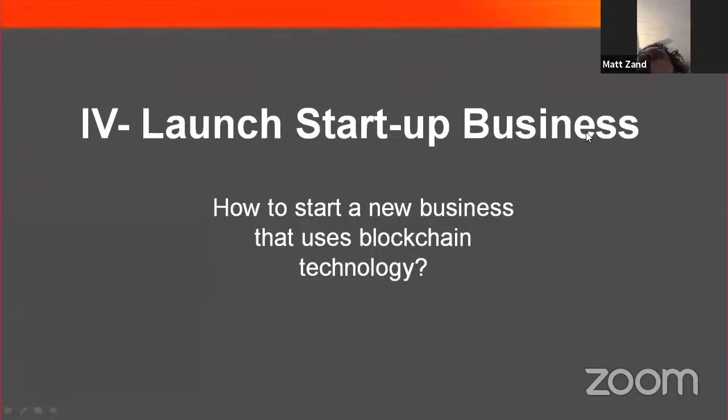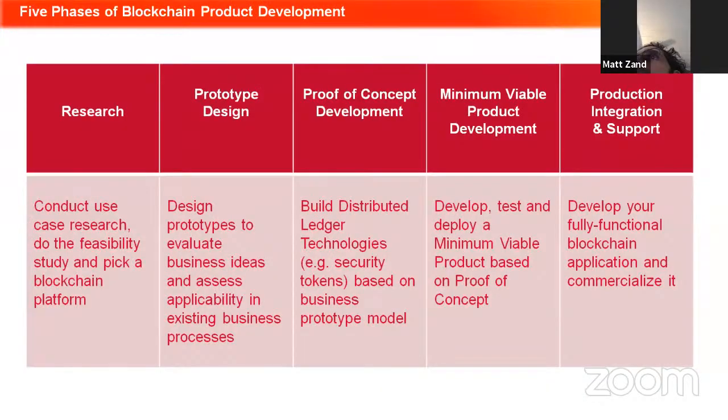Launching startup businesses. So now that you know what the blockchain platform is and what the use cases are, the next step is how you can start a blockchain business, right? So basically, there are 5 different phases for starting a blockchain business.